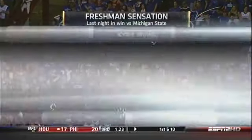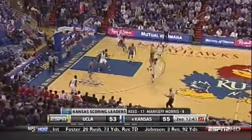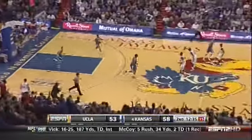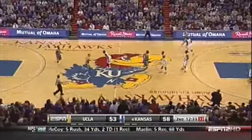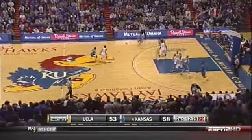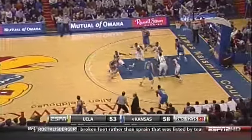And Kansas will be getting help from a prize freshman, Josh Selby, suspended 9 games. He will make his debut December 18th against UCLA. Big 3 there as Marcus Morris steps outside and drills it. Started off quietly tonight, but you can see the skill level, John. He's been one of the best players in college basketball in the first month of the season.